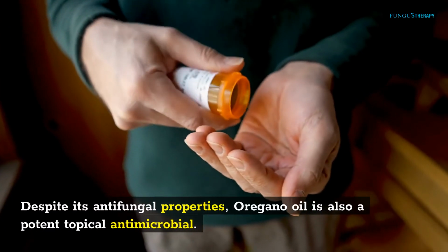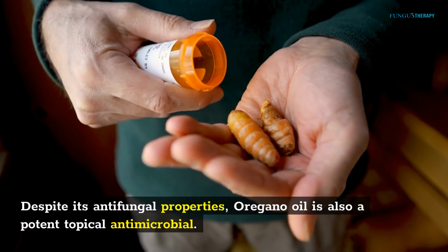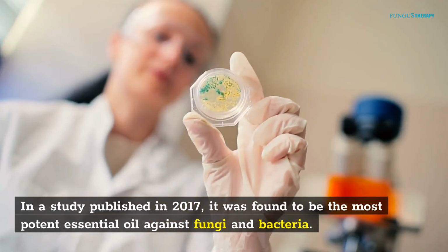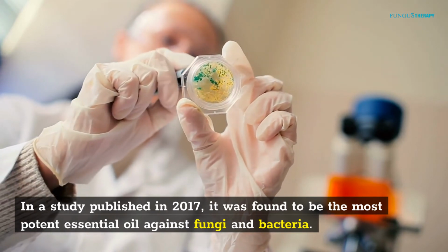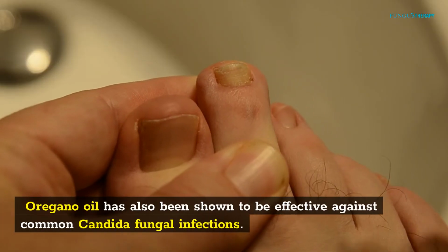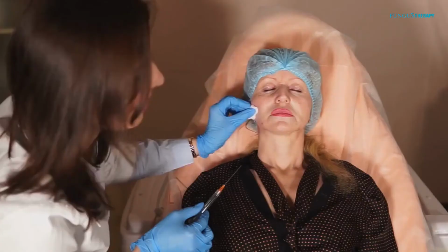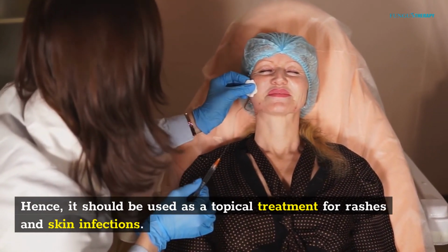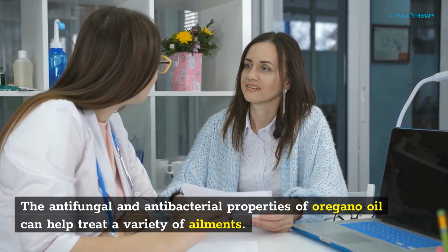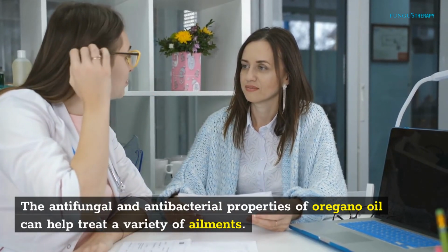Despite its antifungal properties, oregano oil is also a potent topical antimicrobial. In a study published in 2017, it was found to be the most potent essential oil against fungi and bacteria. Oregano oil has also been shown to be effective against common candida fungal infections. Hence, it should be used as a topical treatment for rashes and skin infections. The antifungal and antibacterial properties of oregano oil can help treat a variety of ailments.